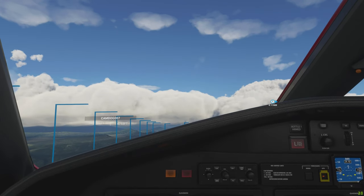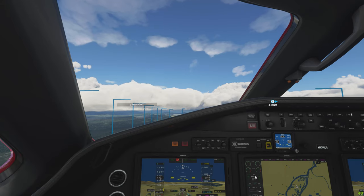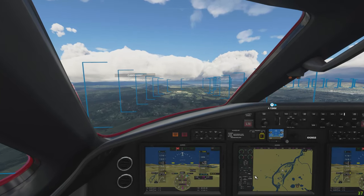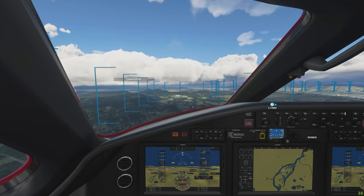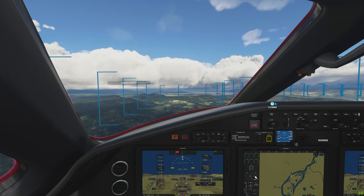Can't really tell. Clear to land runway 14 K503. Don't know how realistic a view that is, but I need to be able to see more. I think I'll zoom in just a tad. Okay.